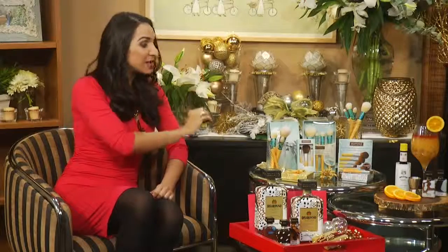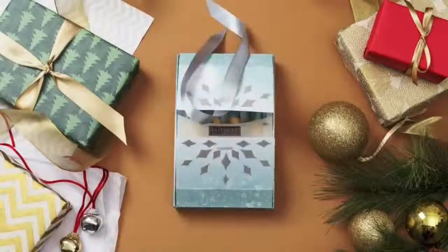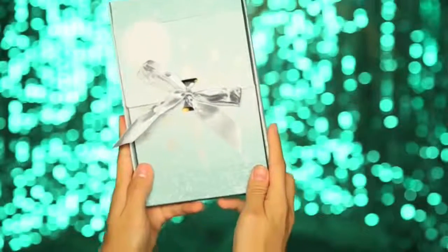Now, you can also have a gift that wraps itself. It comes with the box, the ribbon, the gift tag, so you don't even have to buy a gift tag. This really takes the stress out of your holiday shopping. A great idea. And you can get this at retailers nationwide as well as ecotools.com.